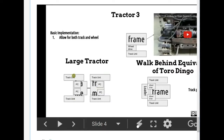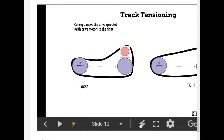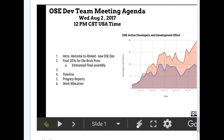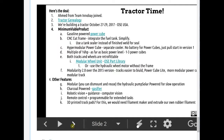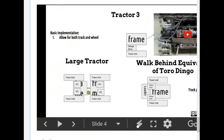So this is actually interesting. I think I showed that, did I show that here? It was another document where I showed the two bulldozers pulling one another, and this is a similar concept. Can that be practical?